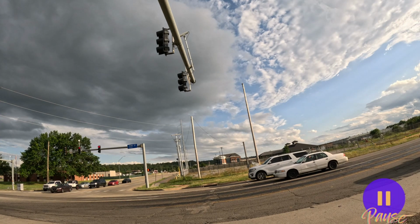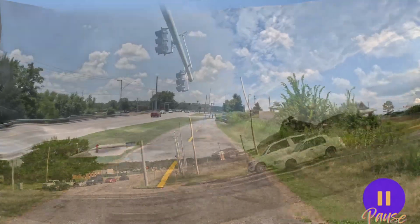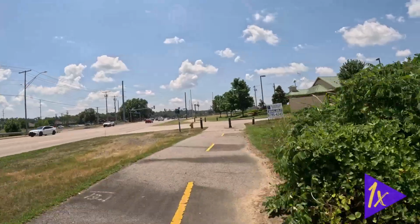Okay, so I'd actually like to go through this intersection a second time on a different day, because not only do I have different footage for the second half of this video, but also I think it's worth going through here twice to see just truly how awful this intersection is.